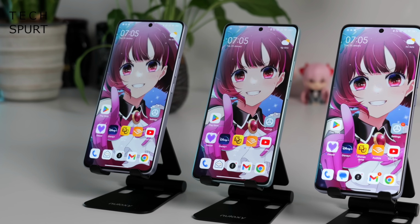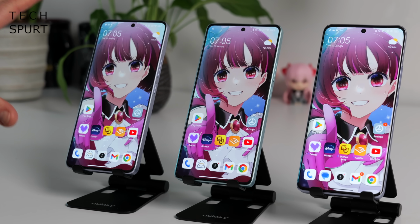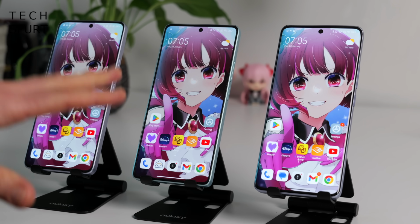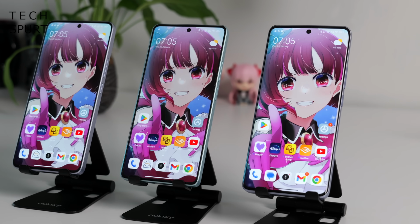As for protection, where you got Gorilla Glass 5 coating the display here on the regular Redmi Note 13, that's upgraded to Victus 2 for the Pro and the Pro Plus. And Victus is more drop resistant compared with Gorilla Glass 5, so less likely to shatter to bits if any of these buggers face plant a hard flooring.